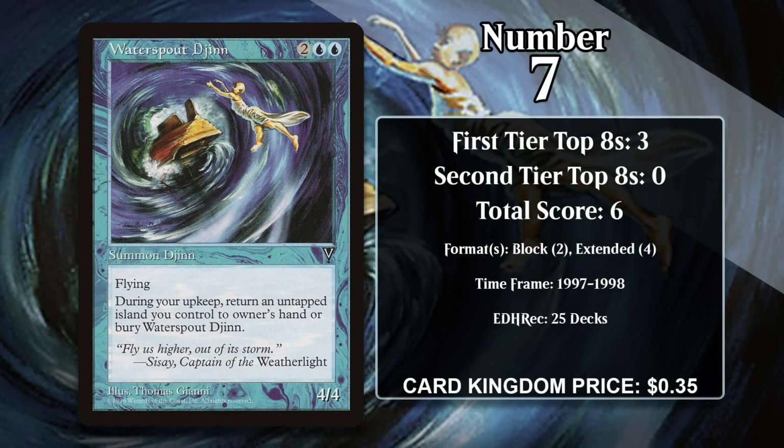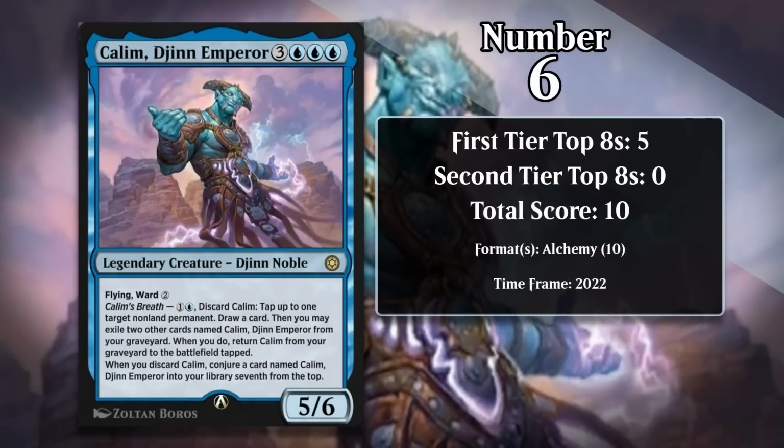At number 7, it's Spout Djinn. For 2 generic and 2 blue, it's a 4/4 flyer. As with Juzam Djinn, this was a crazy good stat line in the 1990s, so it had to come with a downside. You have to return an untapped Island to your hand every upkeep, otherwise you have to sacrifice it. That's not the biggest downside ever for an efficient evasive creature though. As a result, the Djinn was played in mono blue aggro decks in both Block and Extended between 1997 and 1998. At number 6, it's Djinn Emperor.